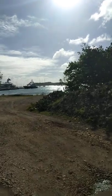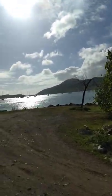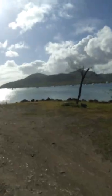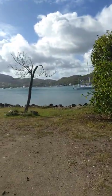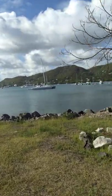What is behind us here? Okay. Oh wow, look at all these yachts. I think next month they're gonna have sailing week in English Harbour, so the yachts are coming in. Look at all those yachts over there. The yachts are beginning to come in because they have sailing week in April. They sail from all over the world and it ends in Antigua. This is your ending spot. So every year they have that.